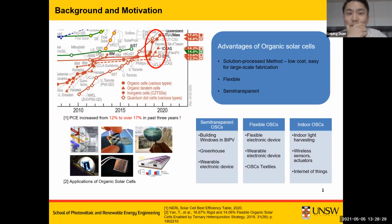The motivation for my research in organic solar cells is that it is a really promising technique. Unlike the silicon solar cell, the organic solar cell can be fabricated by solution process method, which means low cost and easy fabrication. As a thin film solar cell, it can also be fabricated flexible and semi-transparent, and can be applied to many different technologies such as BIPV, wearable electronic devices, and maybe self-powered indoor sensors. So that's my motivation.